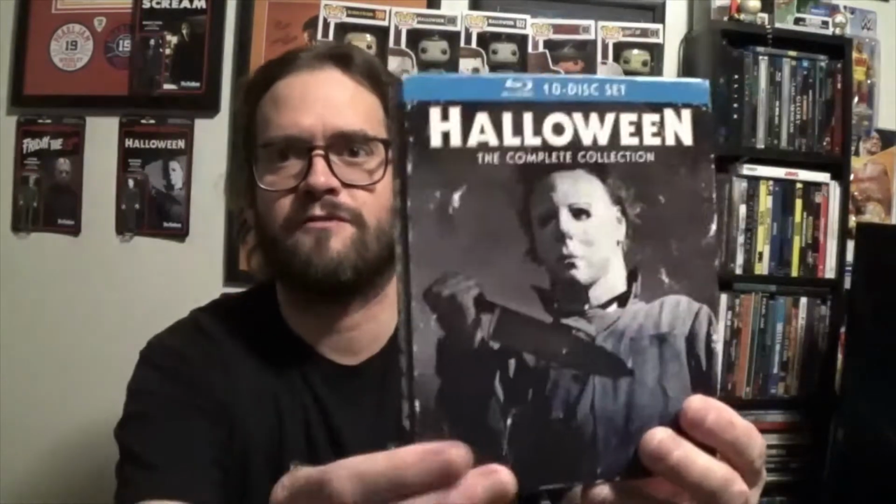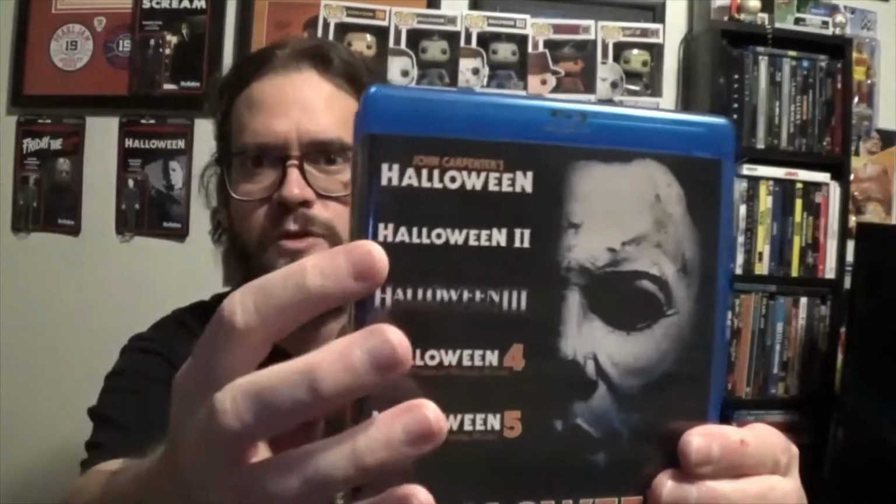And my favorite of the horror movie franchises, if that's a thing, Halloween. I didn't go for the big box one that came out with the unrated producer's cut of Halloween The Curse of Michael Myers, and I actually waited for this till it was on sale. I think I bought this for like $24.99 or $19.99 at Best Buy, so glad I waited.